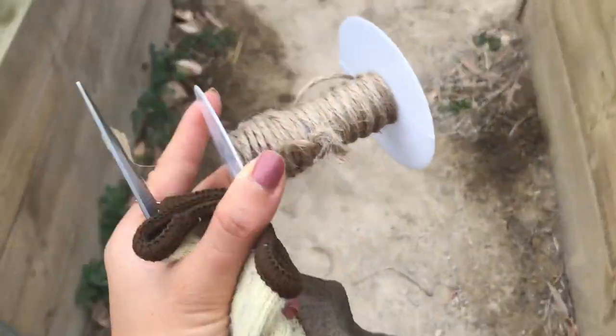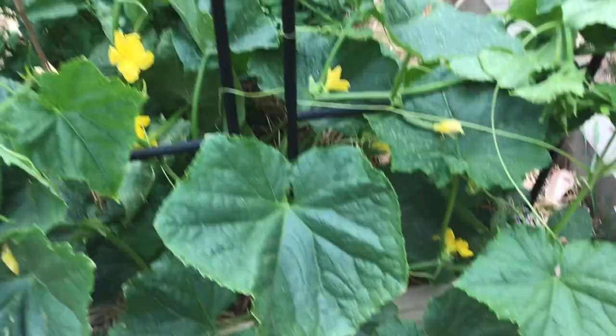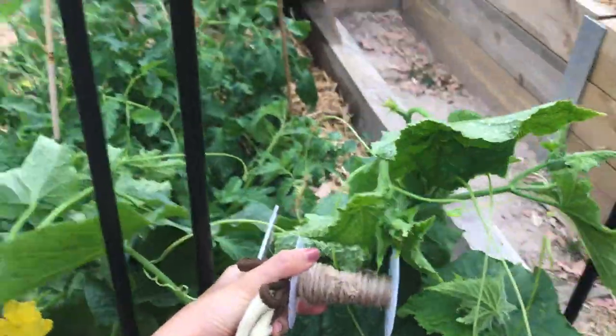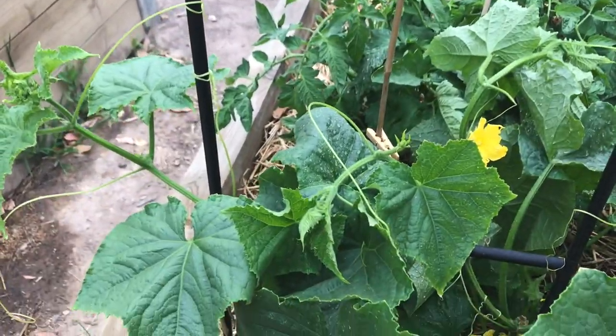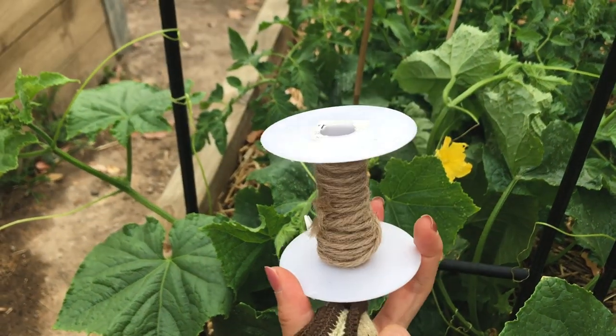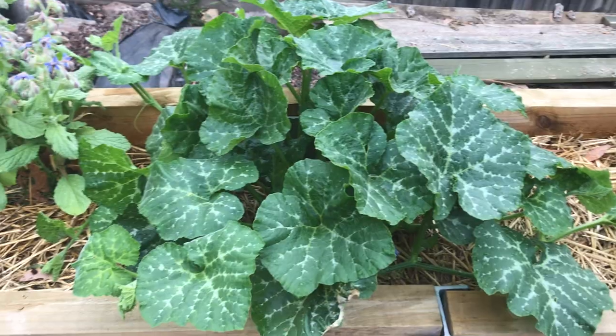Morning, guys. So yesterday when I was looking, I noticed that this plant had spread out way too much. So there's a few of these branches here, which I'm gonna stake up so that it can be trained to climb up our arches. So I will be using some twine. I believe this is compostable, so the plan is just to throw everything in the compost bin.